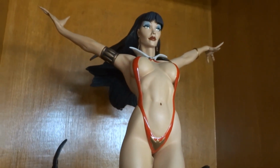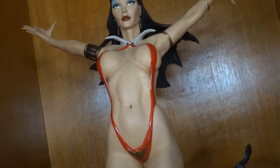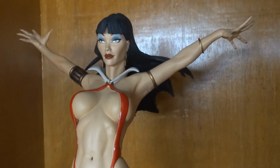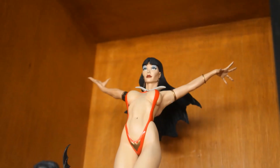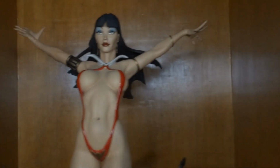And yes, again, I have Vampirella. I don't know much about her other than she's super hot. Okay. So don't quiz me on how well I know her.